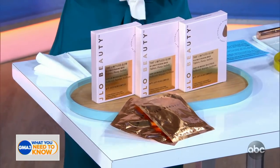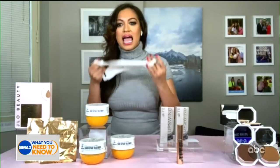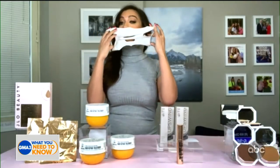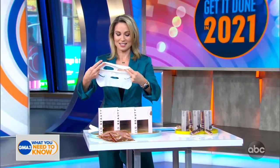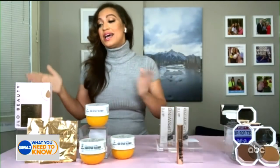And one of my favorites about this mask is a lot of times you put a sheet mask on your face and the mask can slip off. Not with this. Huh? J.Lo was smart and she put some ear loops in this. So the mask, you can just attach it to your face and it just stays on as long as you want it. The mask is $18. You can get it at jlobeauty.com.